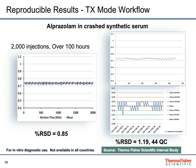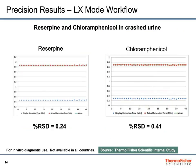This data shows how reproducible the retention times were from the TurboFlow LCMS method for alprazolam during 2,000 injections over the course of 1,000 hours. The retention times across two channels were very reproducible, with RSDs typically around 1%. The retention times are typically within one standard deviation of the mean. Retention times for reserpine and chloramphenicol peaks from the LX method were also very precise. For these compounds, we get very little deviation from the mean.